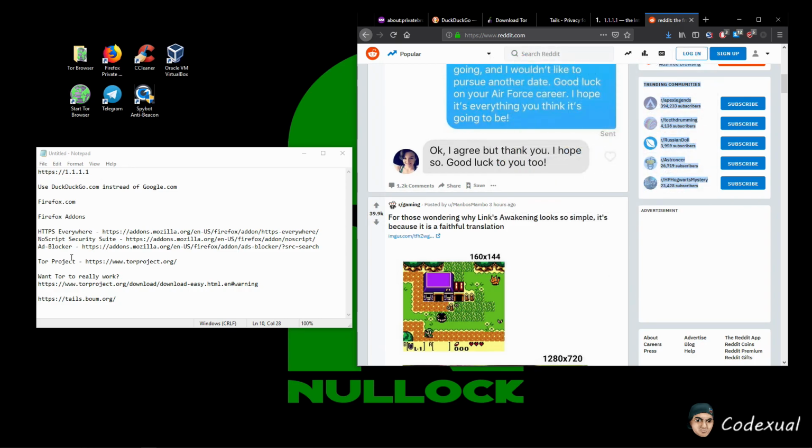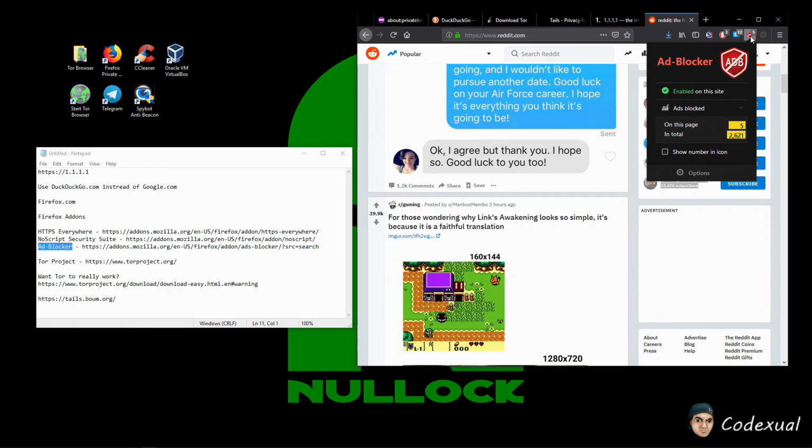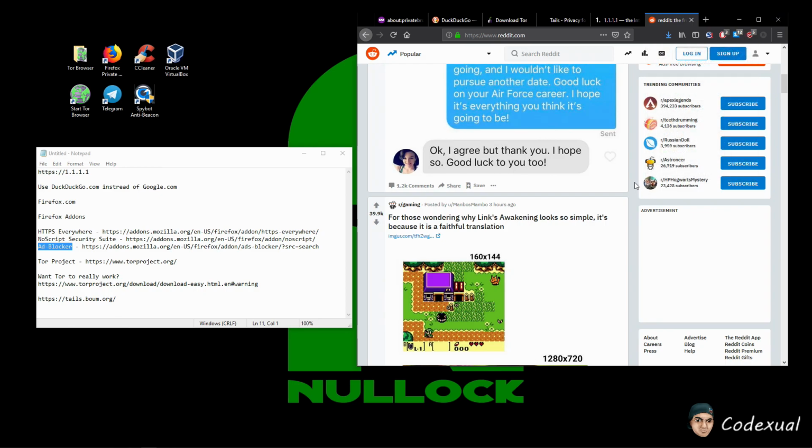So ad blocker is another great thing because it will block out ads. I mean, that's pretty self-explanatory. It'll just block out ads.